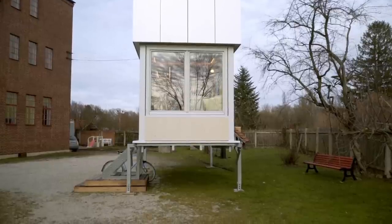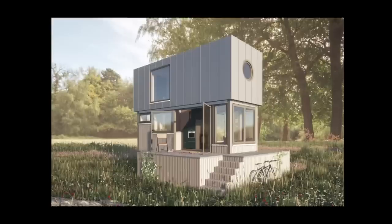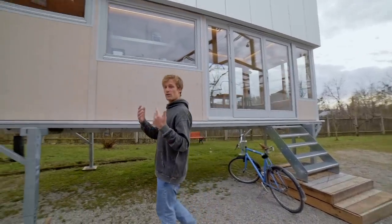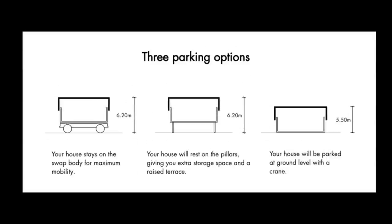Whatever else. If you have a lawnmower, if you want one, you can put it down there. You can also add an additional terrace in front of it to have some more space for a barbecue, whatever. And what is also possible, as you can see, with a crane, when you arrive with the transport, you can lower the house to the very bottom so that you don't have to walk up. So it's also more suitable for elderly people, right?